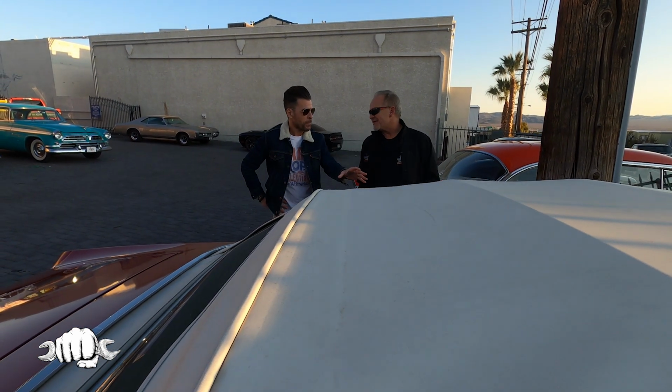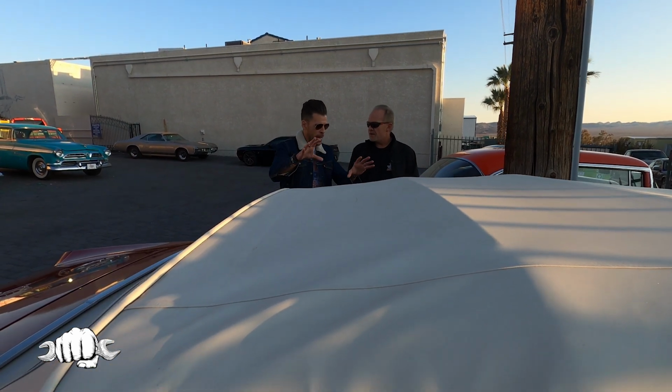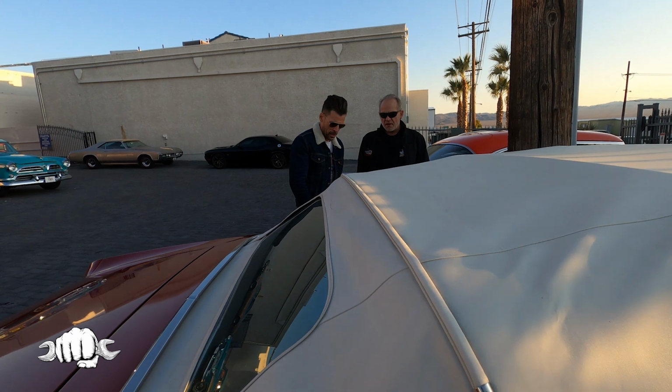But that's the thing, though. You know, someone grew up, their dad had a Chevelle. And, you know, sadly, their father maybe passed away. And then buying a Chevelle like this, I mean, they're buying a piece of their childhood. This reminds them of their father or lost loved one. That's why I love the backstory on these cars.